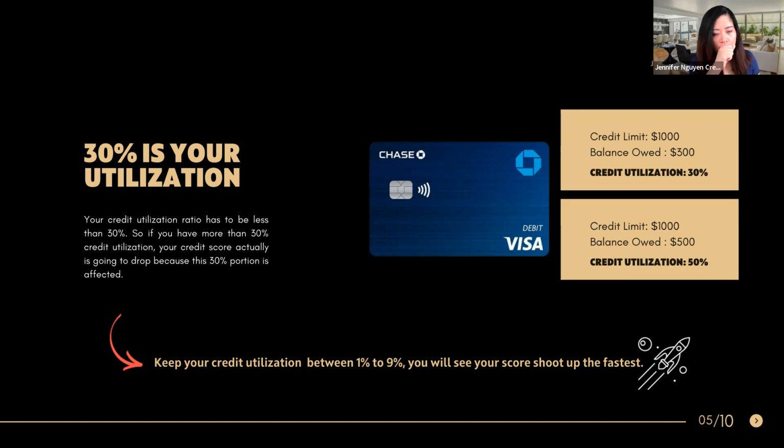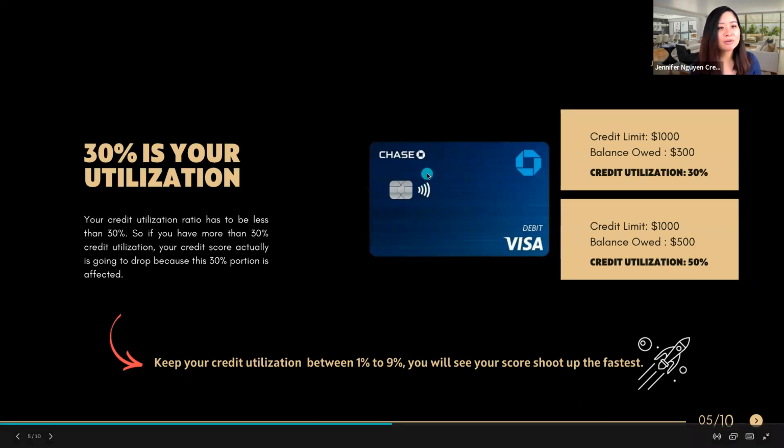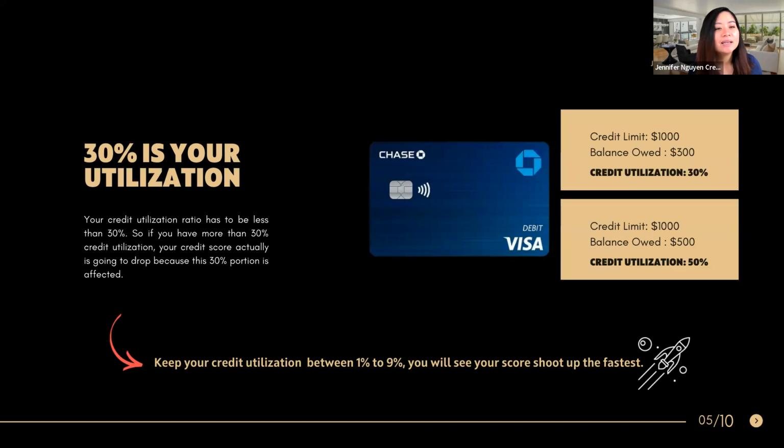So let's take an example. If you have a Chase credit card and your credit limit is $1,000, the balance owed is how much you have spent. So you have spent 300 and you have not paid it back yet. So now your balance owed is 300. Now your credit utilization is 30%. But if you spend 500, then the credit utilization is 50%.